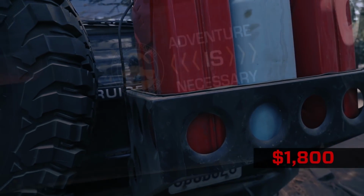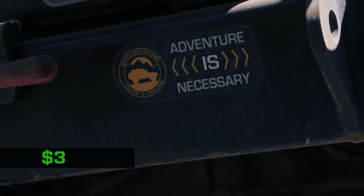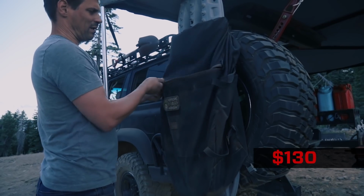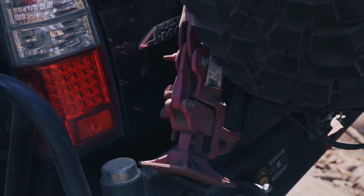You don't need this. Overland Bound Adventures necessary sticker. Essential. Do you need a garbage carrier or truck ruck? We have a saying, leave it better than you found it, and it comes in really handy, but you don't need it. High lift jack. Nope, you don't need it.